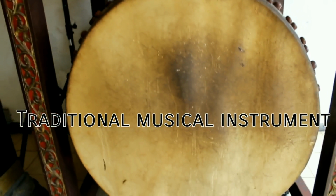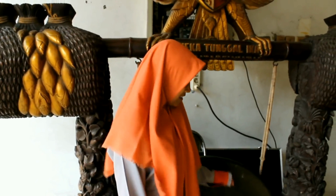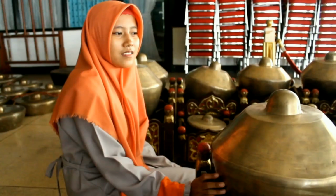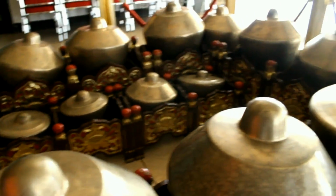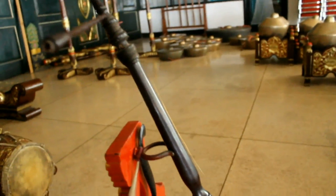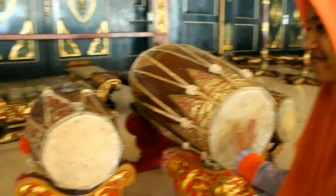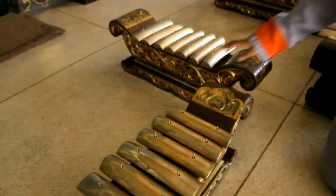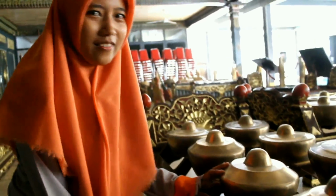Its name is beduk. The name is gong. Its name is kenong. It is the moon. It is kebab. It is gendang. It is saron. It is peking. And last, it is bonang.